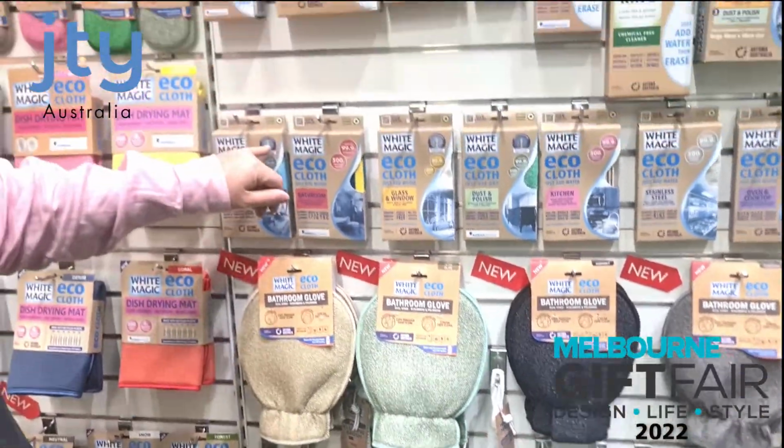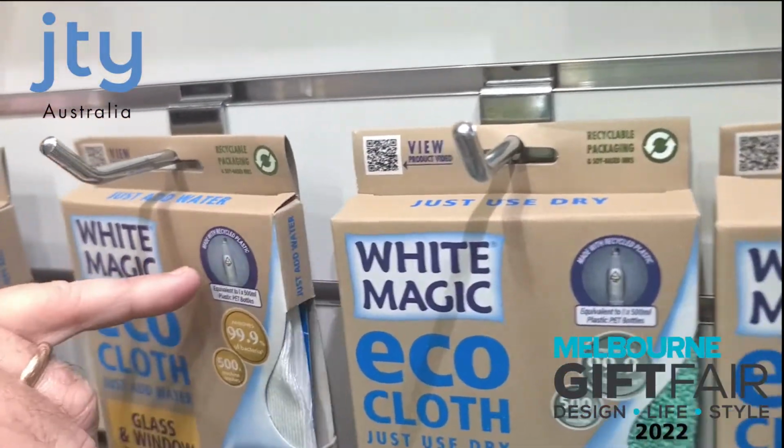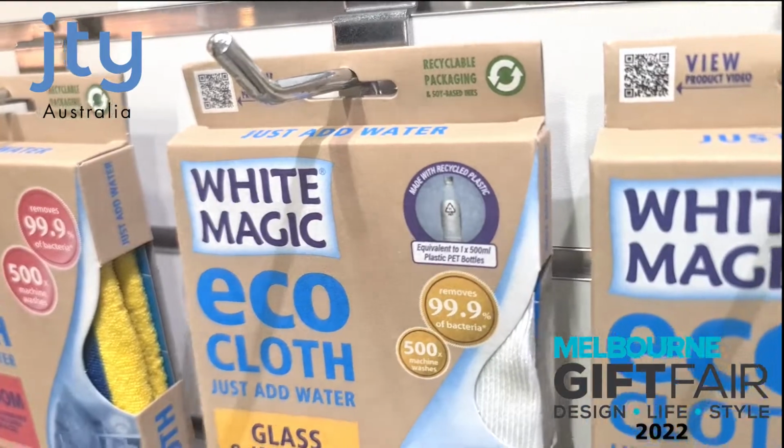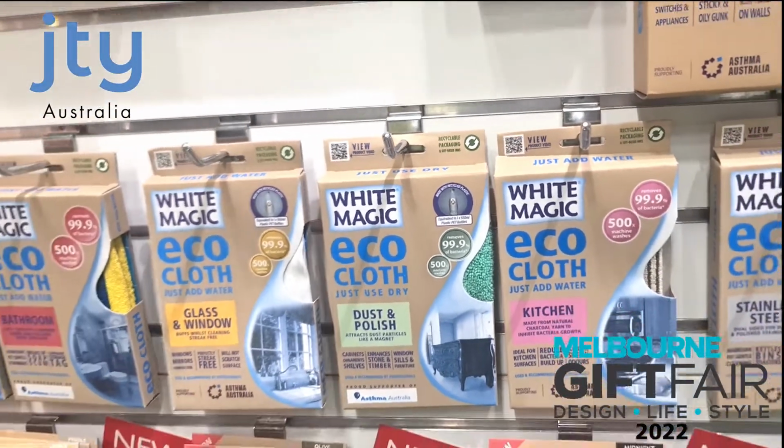Look out for the recycled content that's starting to appear on our microfiber. We're trying to use as much recycled content as possible in our microfiber, and that's shown by that logo there.